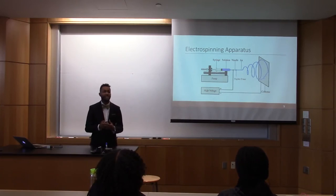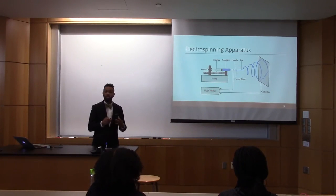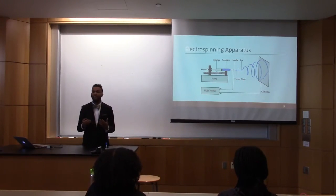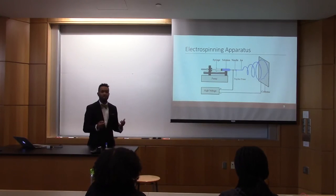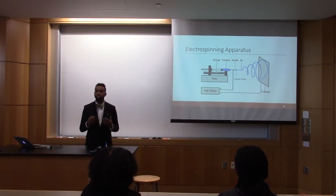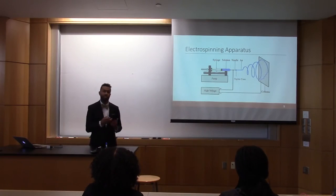A high voltage is then attached to the needle and to a collector that's a certain distance away from the flow pump. So once that high voltage is turned on, the solution jets out, creates a radial movement, and lands onto the collector, causing a creation of a fibrous scaffold. I should note that this technology has been around for hundreds of years. However, startups, researchers, labs, and universities haven't started using it until the early 2000s due to this great application.